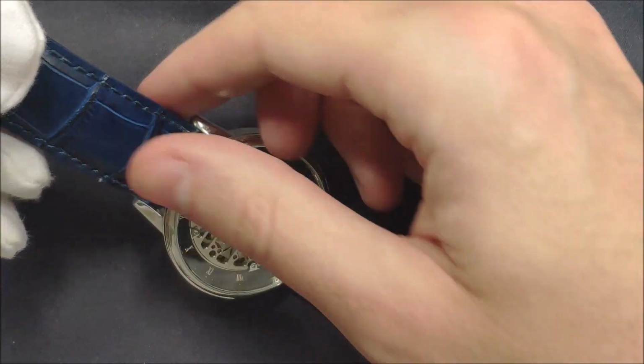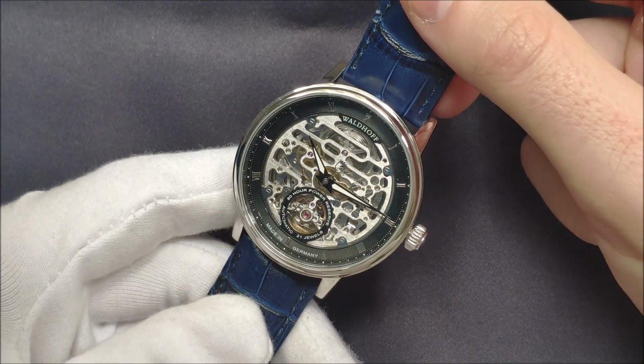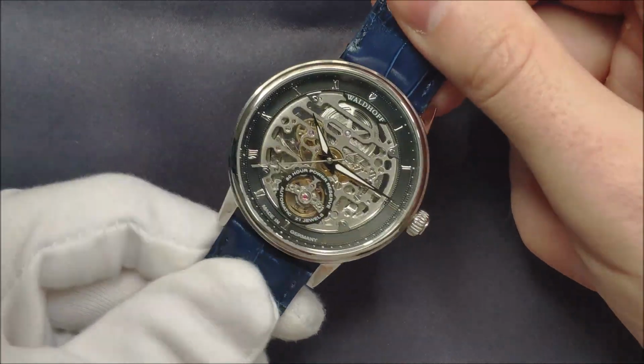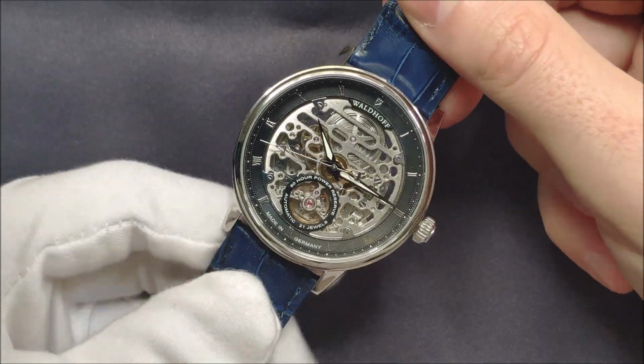Okay, so once it's on, you want to make sure it's properly attached. Sometimes it looks like it's attached, but actually it's not exactly there. So I'm going to pull on it somewhat and make sure it's safe.